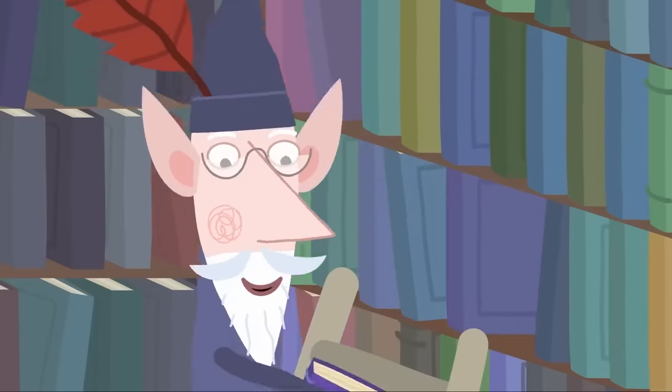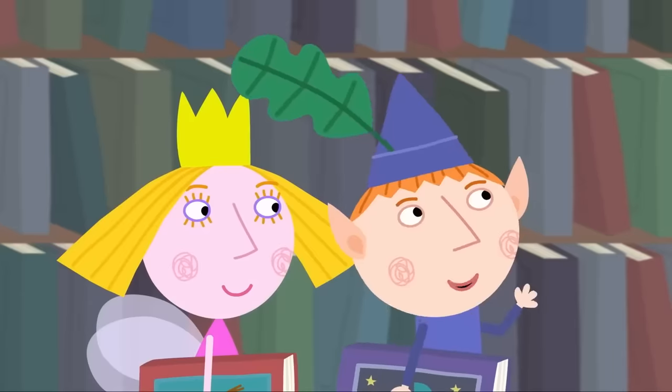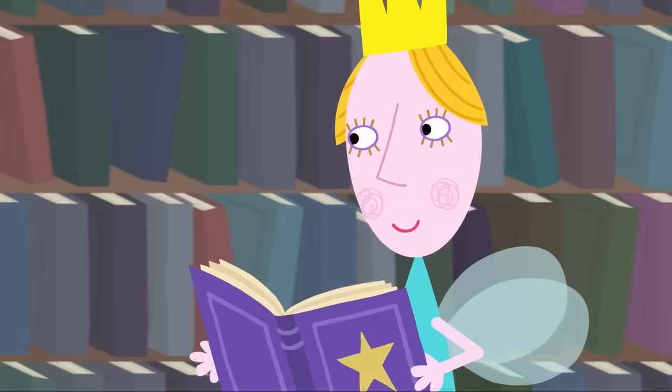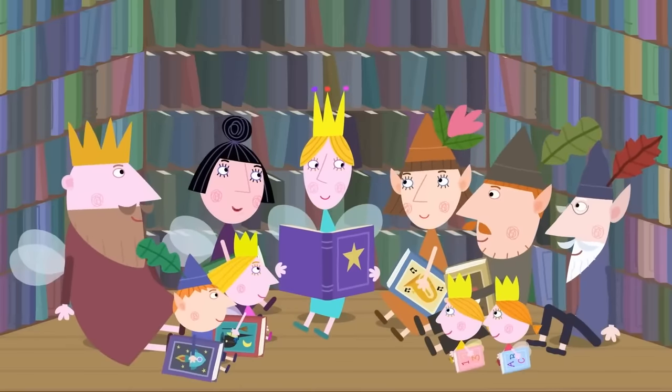Ah, here we are. A book on stars. Is this going to have the answer? Let's see. Is everybody comfortable? Yes, Queen Thistle.